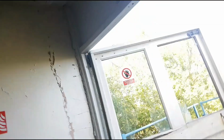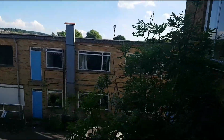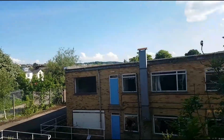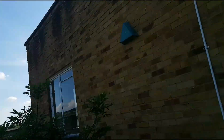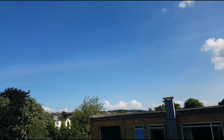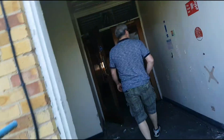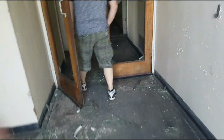So now, inside the other bit. Yeah, there's that bit there, which we'll do in a minute. Not right now though, because we're in this bit. But we'll do that bit in a minute. It is quite smashed up, but we can still do it. Yeah, we're upstairs in this bit, because there's a downstairs as well. Not this bit.